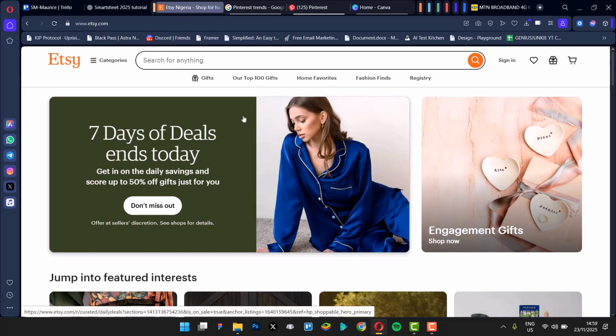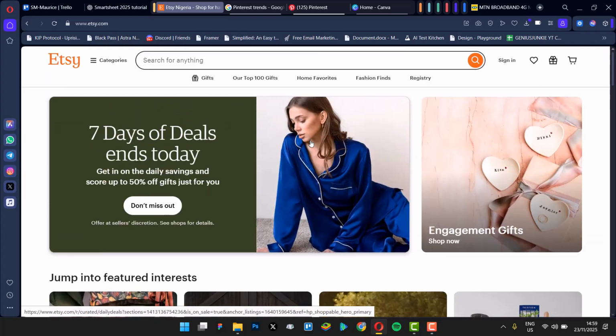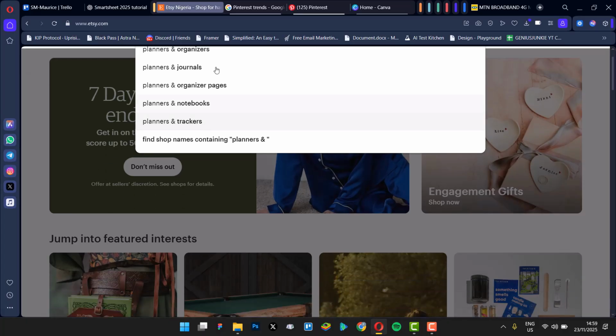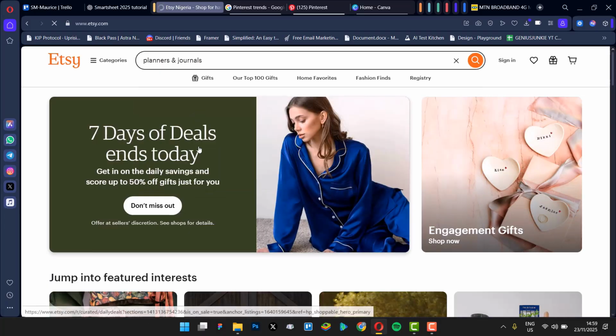All right, so what you're going to be selling is the top niches. You should pick planners and journals, wedding templates, wall art, business forms, and kids' activity sheets. So when we go over to the search on Etsy and simply type in something as simple as planners or journals, you're going to see the planners and journals that people are actually interested in.